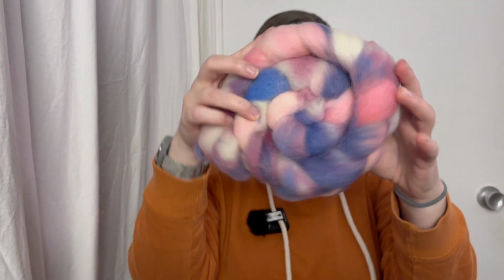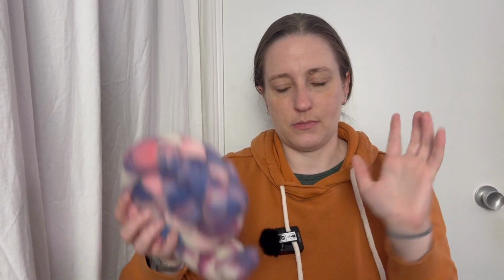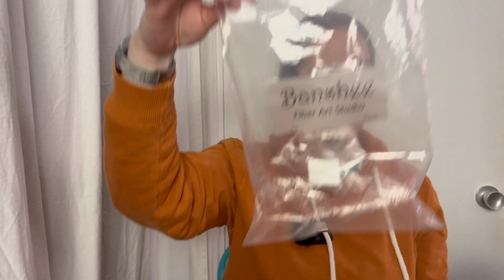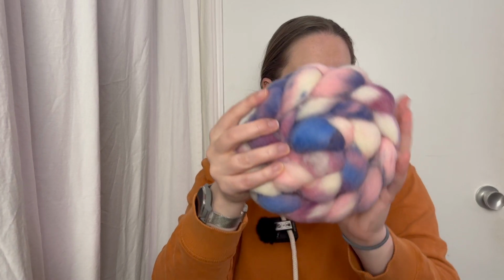The first one is Cheviot. I hope I'm saying these approximately correct. Sorry if I'm not. Please feel free to correct me in the comments. So this is Cheviot. These are all 4-ounce braids from Banshee Fiber Art Studio. Here's the bag. It feels pretty nice. I love the bubblegummy colors. I think that's so fun.